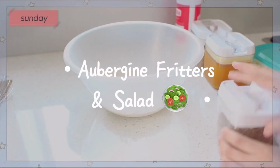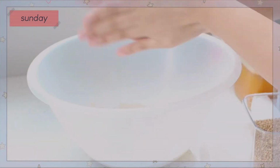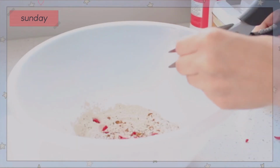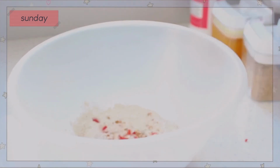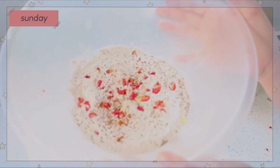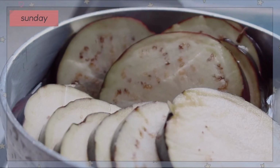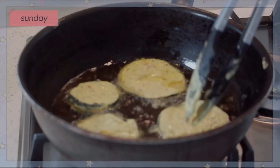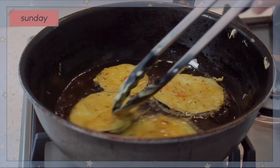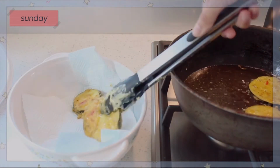Here I'm just making some batter, so I added turmeric, cumin seeds, carom seeds, a little bit of salt, garlic and 3 chilies into self-raising flour and a little bit of cornstarch to make it extra crispy. I gave it a good mix to make it the right consistency, whilst the aubergines were soaking in some salt water to make it less bitter and also stop it from turning yellow. Then I just dipped each of the aubergine slices in the batter and fried them.